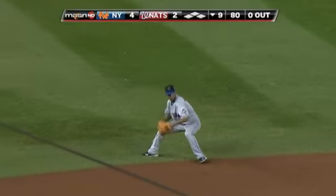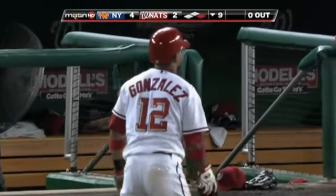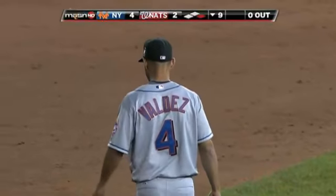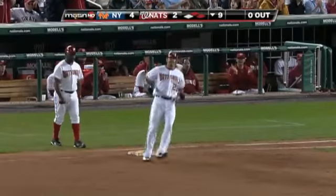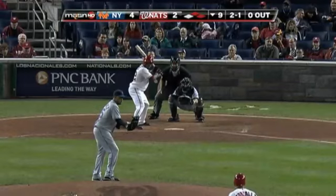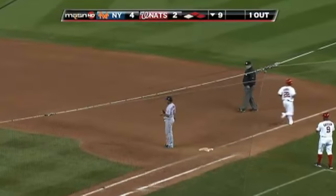And a ball pulled to deep short. Gonzalez hustling. He's in there. Man, he likes the dirt on that first baseline. He's had a mouthful of it twice. And now Mike Morse. Up the middle, base hit. Gonzalez stops at second. Very nice. And the Nats have the tying run on base here in the bottom of the ninth. There's a good one. Has to go to first. 1-4 on the sacrifice.